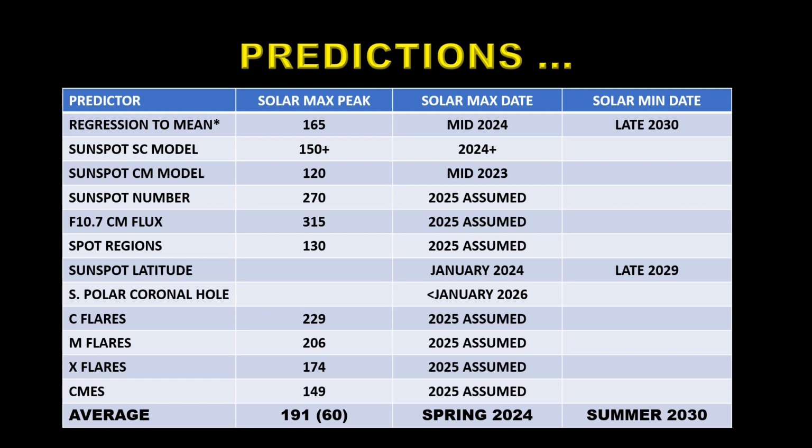Now the first line I've not talked about as yet. This was my prediction back in 2019 based on a mathematical process called regression to the mean. When you have a large sample of measurements of a thing and you can derive an average from it, if you get a below average reading, the high probability is that the next reading will be higher. If you get a high value, the probability is the next value will be lower. About 75% of solar cycles follow this rule. So I predicted based on that we would have a maximum of 165, sometime in mid-2024. The solar minimum date would therefore be late 2030.